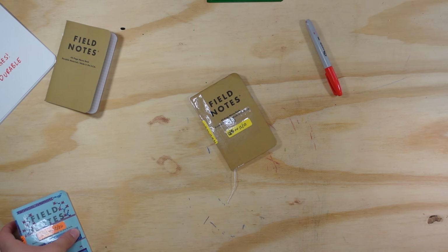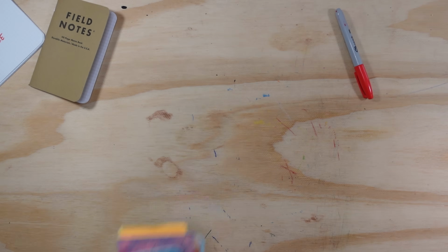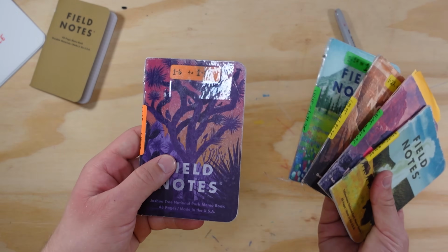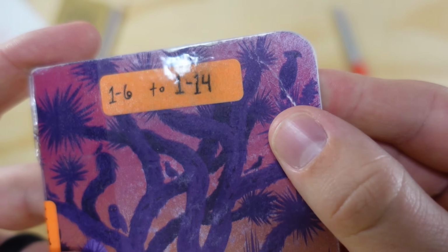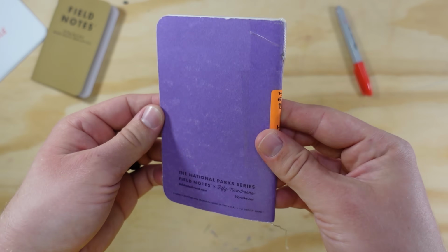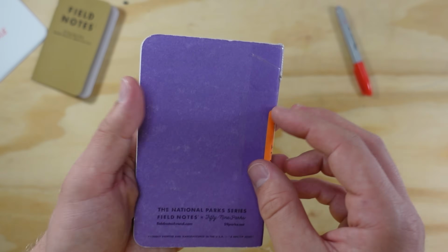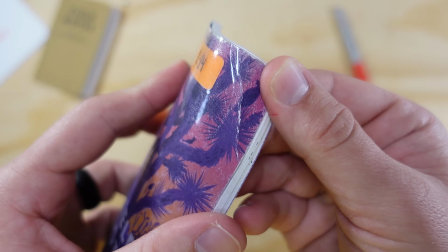After using my first and then my second Field Notes, I discovered that I actually really enjoyed them. I initially fell in love with the National Parks collection. I thought the covers were beautiful, and the issues I had before with the cover durability were replaced with an appreciation of the wear and tear of the covers. Just look at how nice and aesthetically pleasing these look after they've been worn in for a little bit.